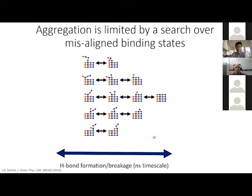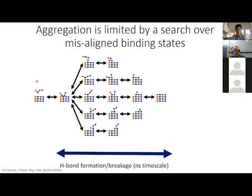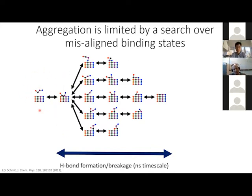However, in order to shift alignments, these molecules have to break all of their bonds and either form much weaker associations, non-hydrogen bond contacts, or completely dissociate from the fibril to begin with. And this is very slow because it has to break lots of these favorable bonds to do this. The back of the envelope calculation shows that for a molecule the size of A beta, this should happen on about the millisecond timescale.